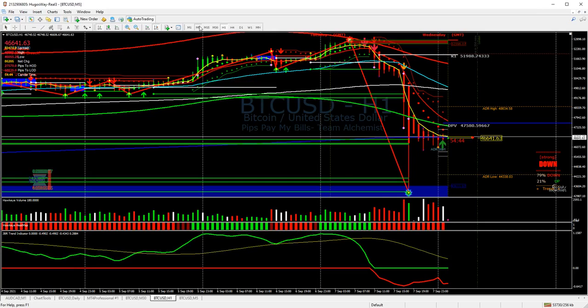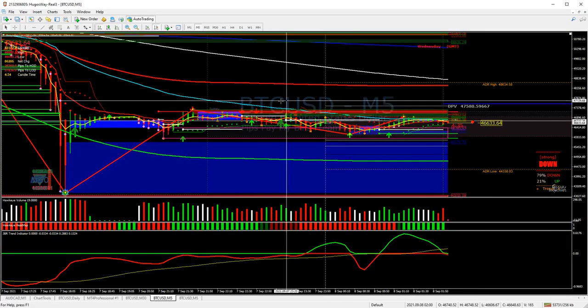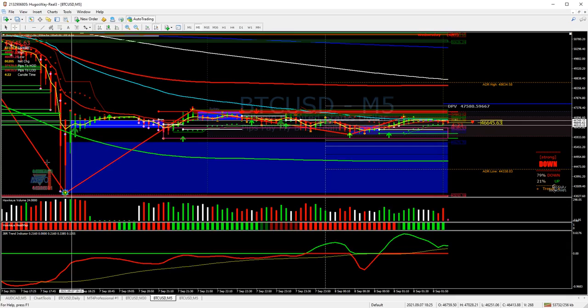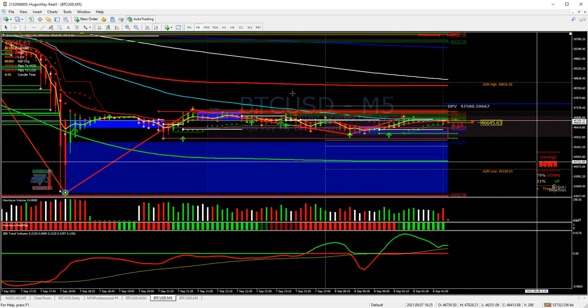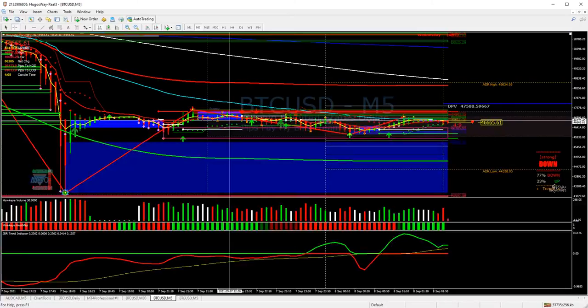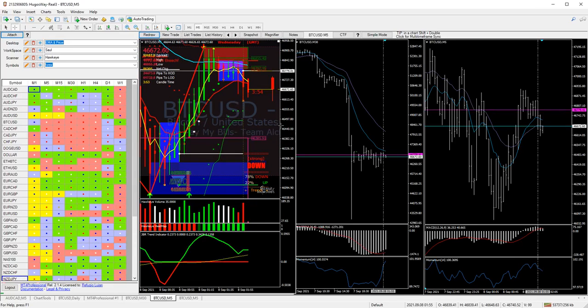Because gold had a shift as well, as you can tell. Right now, it's not moving much. There's a lot of consolidation going on right now. After that big, huge move, they're doing a huge consolidation. That's one of the reasons why I use indicators a lot. Once I understand what each indicator does, I use them for my benefit.